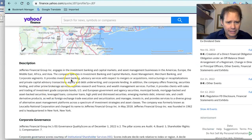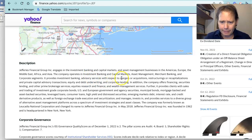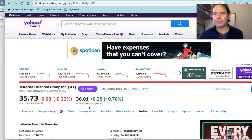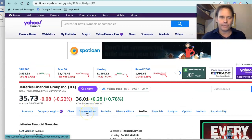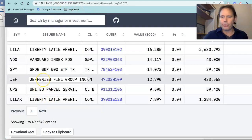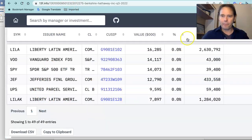Jefferies Financial Group engages in the investment banking, capital markets, and asset management business in the Americas, Europe, Middle East, Africa, and Asia. The company operates in investment banking and capital markets, asset management, merchant banking, and corporate segments. I'm actually very familiar with Jefferies. In case you haven't heard of them, that's what they do. They are a financial group. And as you can see from the 13F, they are about the third from the bottom position there for Berkshire Hathaway.